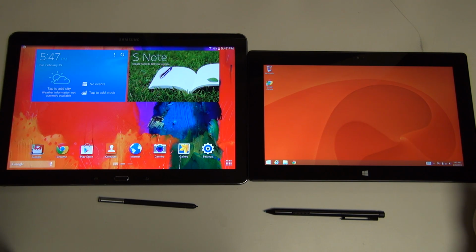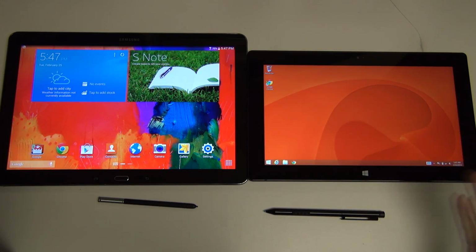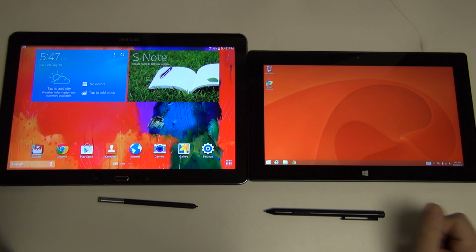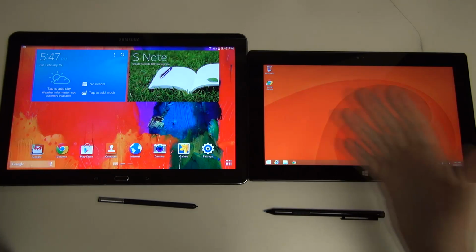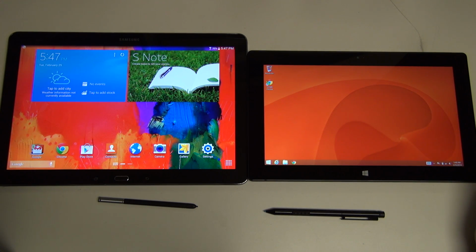You also have a kickstand here with the Surface Pro 2 that doesn't exist here, but you have clearly options in terms of cases, a bevy of them, as well as keyboard docks to really turn this into a full computing option to really take on the keyboard option for the Surface Pro 2. So a lot going on here.